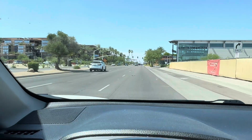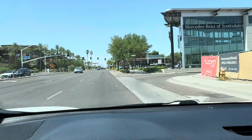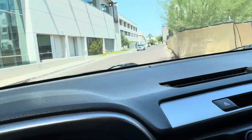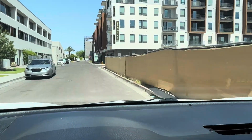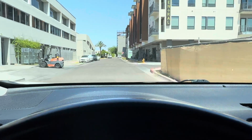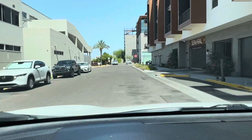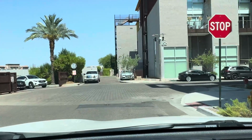Okay, just wanted to make a little video here of coming into Coolidge Street from the south to get into Safari Drive. There's the Mercedes dealership. There's the Central Apartment Complex. We go past this. The lock boxes are going to be right at the end of the street where it says 4745, which is Building D, as you can see right there.